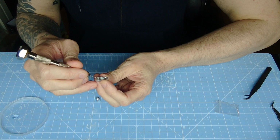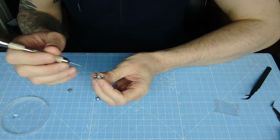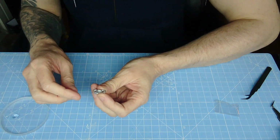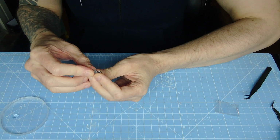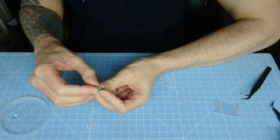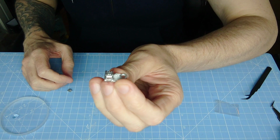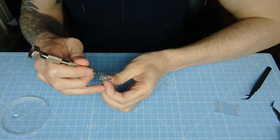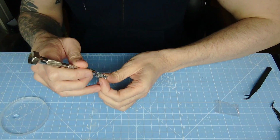So again, as I did with the other side, I'm just gluing it in. This glue is more than strong enough. This bit isn't a high motion or high traffic area, so I'm more than satisfied that the glue will hold it, and I'm not going to have to start battering screws into it. Again, it goes in just like that. It's your own choice. If you decide you wish to put the screws in, awesome. That's entirely up to you.